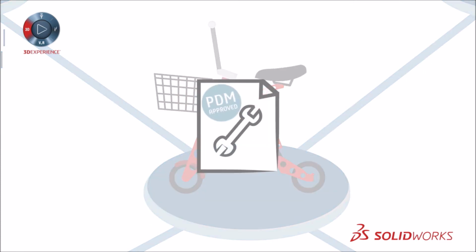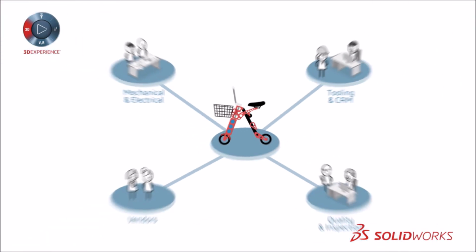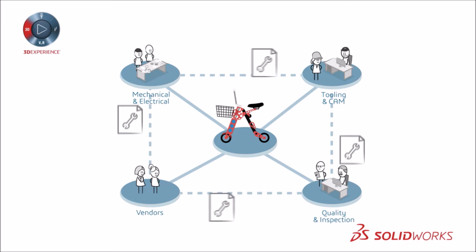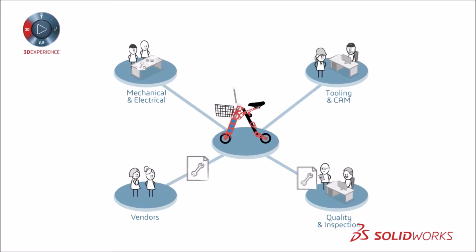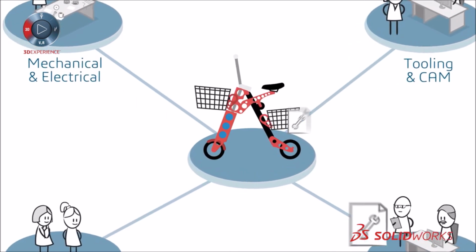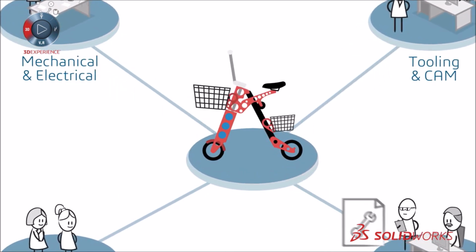Data management ensures all changes are approved before being passed along. Everyone using the same integrated system gives team members greater ability to collaborate. They can incorporate changes faster and more frequently, and they don't have to wait for the other team members to be done with their job before starting their own.